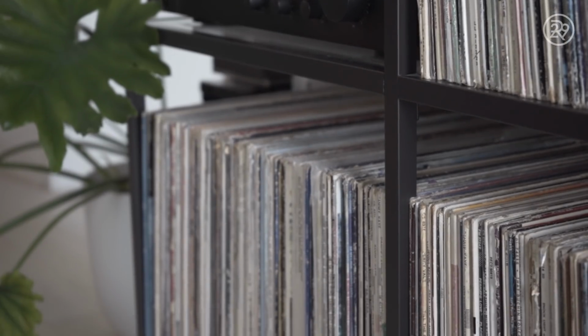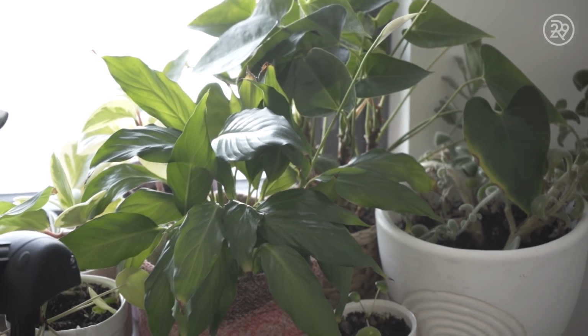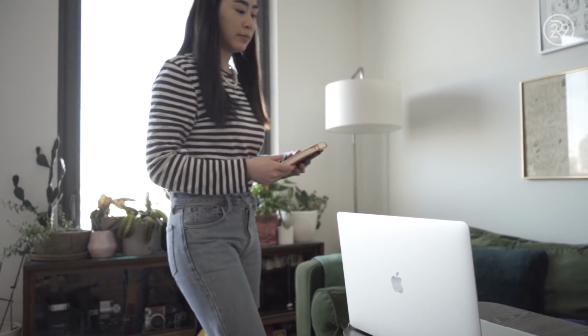This is where I spend most of my days. Beyond watching TV here and just relaxing, it also functions as my home office and my exercise room.